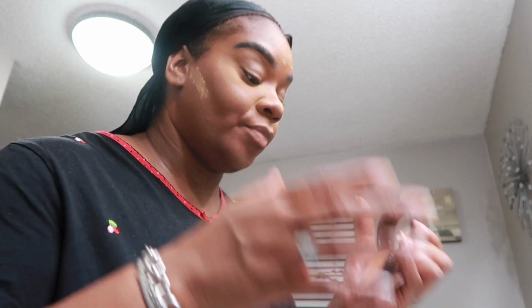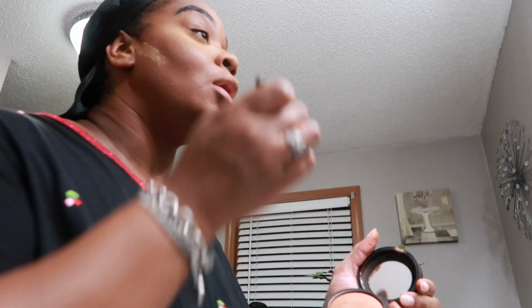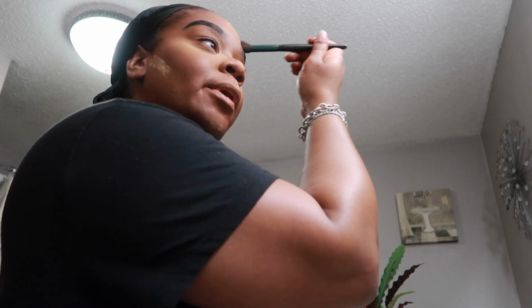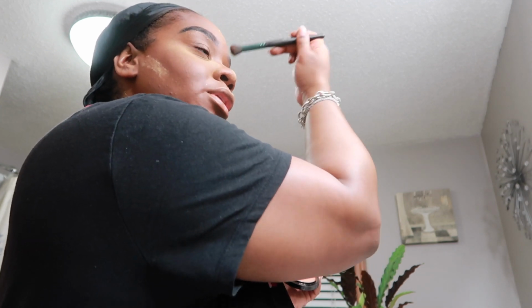So in the meantime, I am going to start finishing up my face. I like to use MAC's Mineralized Skin Finish Natural to set the rest of my face. This is dark deep, and I also use dark for places that I'll set after this setting powder is done. I like to go around my eyebrows with the dark deep. I'll start with a little brush, our Flawless concealer brush. I'll just go around my eyebrows because we used concealer above it, just to help blend that in with our skin tone.